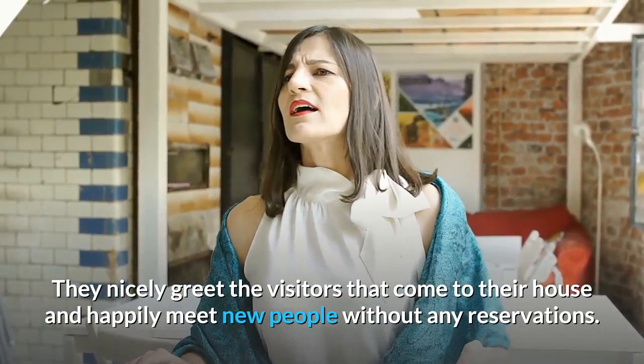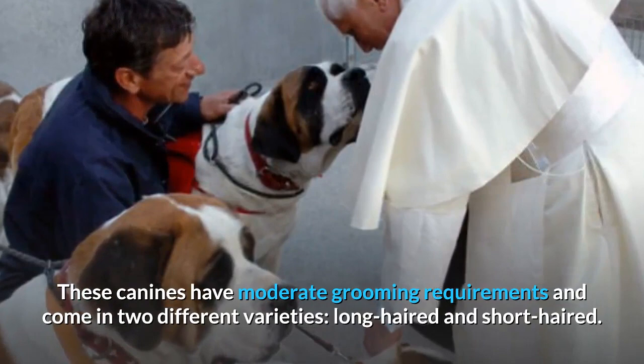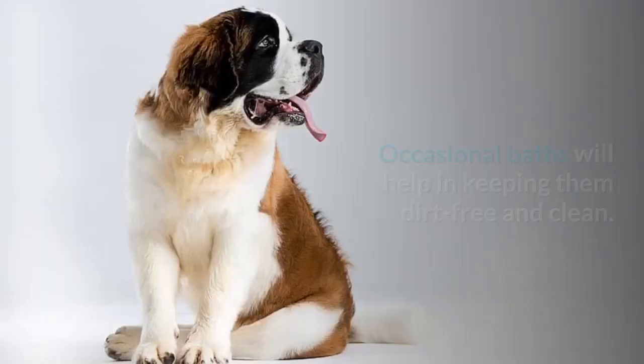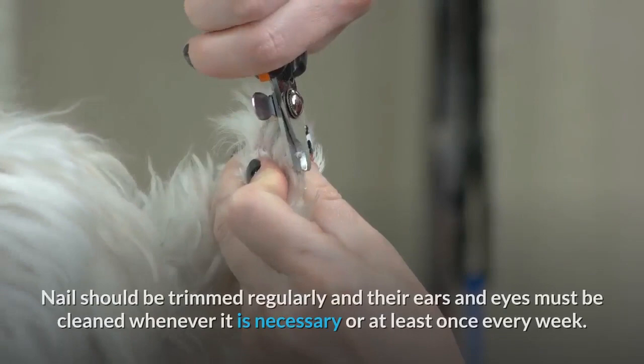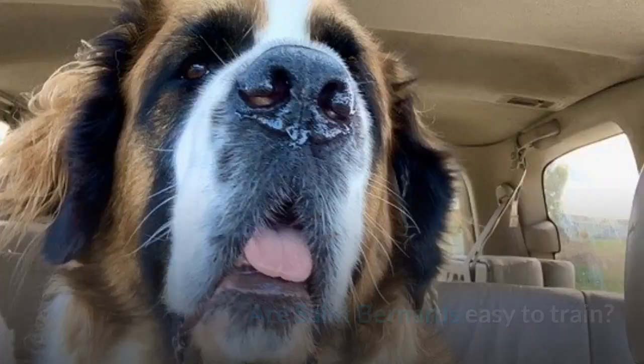What are Saint Bernard's grooming needs? These canines have moderate grooming requirements and come in 2 different varieties, long-haired and short-haired. Their coat should be brushed at least once or twice every week so as to avoid mat formation. Occasional baths will help in keeping them dirt-free and clean. Nails should be trimmed regularly, and their ears and eyes must be cleaned whenever it is necessary, or at least once every week.